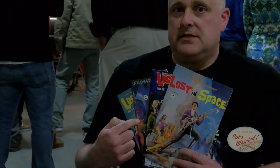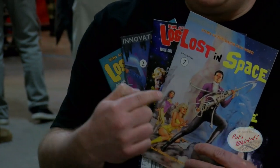There was a couple that came out last year that were actual lost scripts that were reissued in comic book form from the original program. And then Innovation had put some out back in the 80s, and actually Billy Mumy contributed to some of the writing of them. The guest of honor has finally arrived.